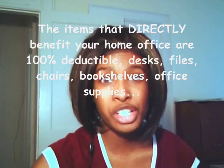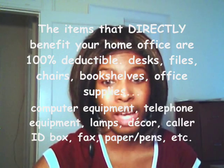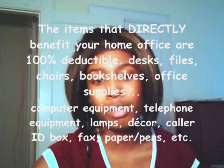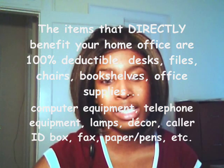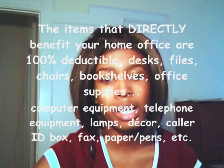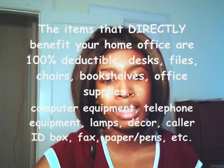Now, did you know that there are actually items that you can get 100% deduction on? The items that directly benefit your home office are 100% deductible. Items such as desks, files, chairs, bookshelves, office supplies, computer equipment, telephone equipment, lamps, decor, caller ID box, fax, paper, pens, and etc. All of these are 100% deductible.